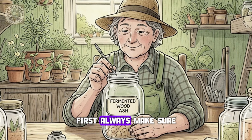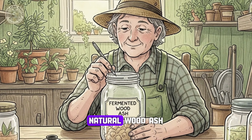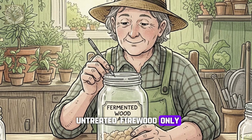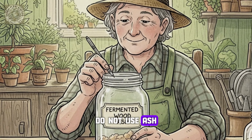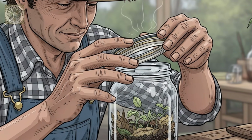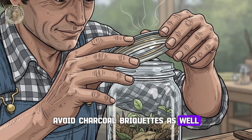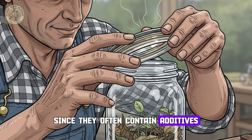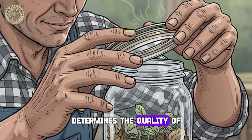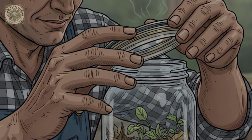First, always make sure you are using clean, natural wood ash. It must come from untreated firewood only. Do not use ash from painted, polished, stained, or chemically treated wood. Avoid charcoal briquettes as well, since they often contain additives. The quality of your ash determines the quality of your final solution.